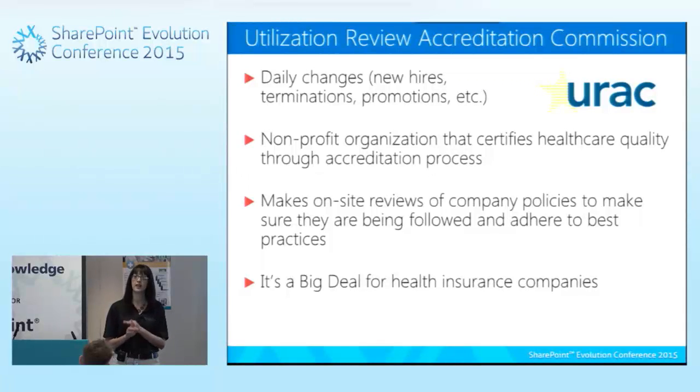We had everybody's training history on file, their performance reviews. If they were nurses, we had to know that they had the correct RN licensure. Doctors had to be certified. So that's what this process is about.